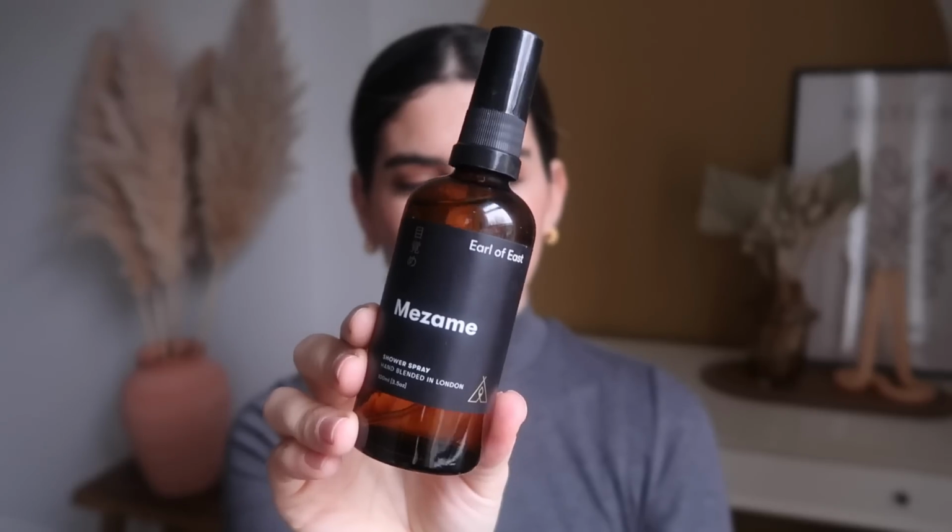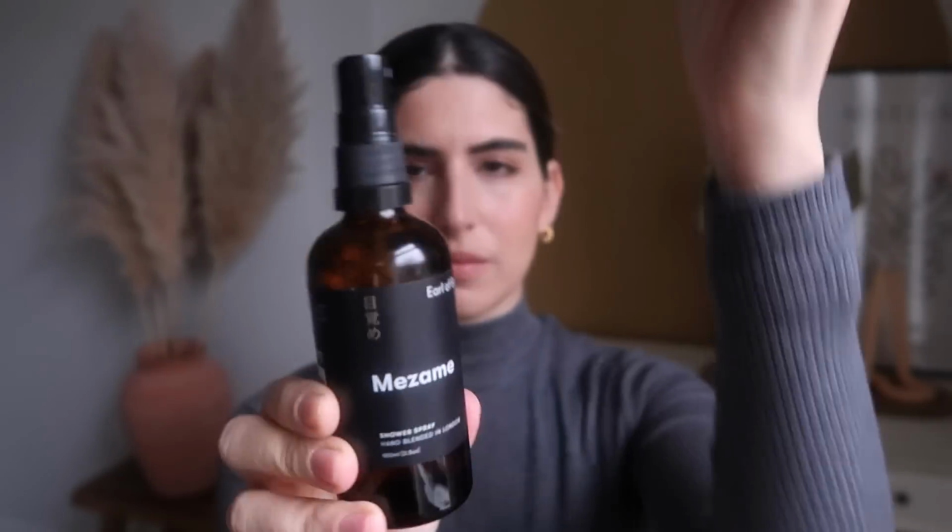Whilst we were in the shower, I saw this again on Cult Beauty, and this is a non-essential, but I just thought, oh, what a treat. That sounds right up my street. It's by a brand called Earl of East, and it's the Mazam shower spray. And I was like, what is a shower spray? I'm just so intrigued by that. And the idea is that once your shower is going and it's steamy, I have quite hot showers, you give this a bit of spray.